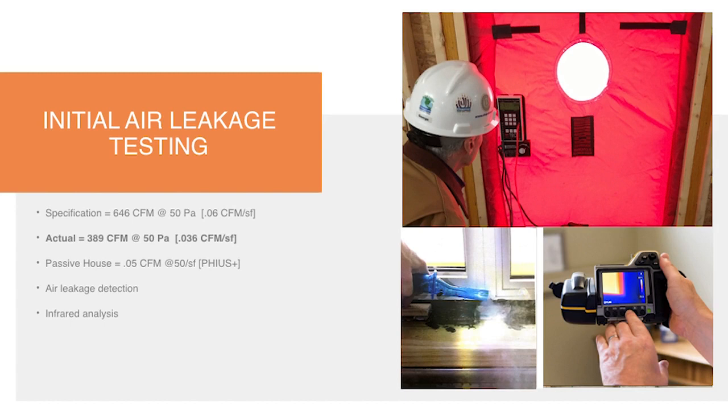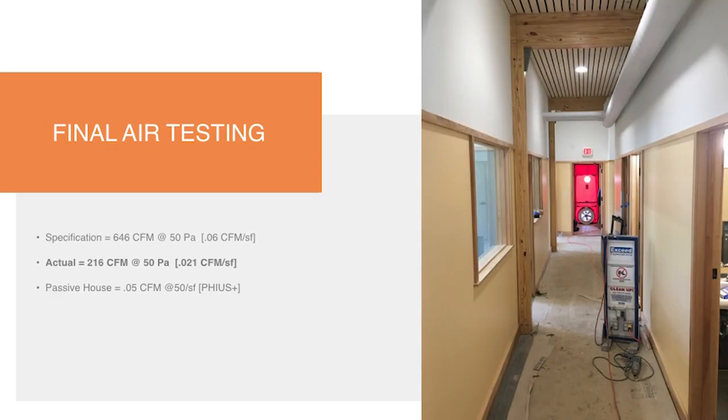This also shows the use of infrared cameras, because this is how you can see if there are problems. It'll show up as red, and you can go back and relatively easily fix the problem. The final testing came out at 0.021, and for those who know Passive House, this is actually less than half of what Passive House has.